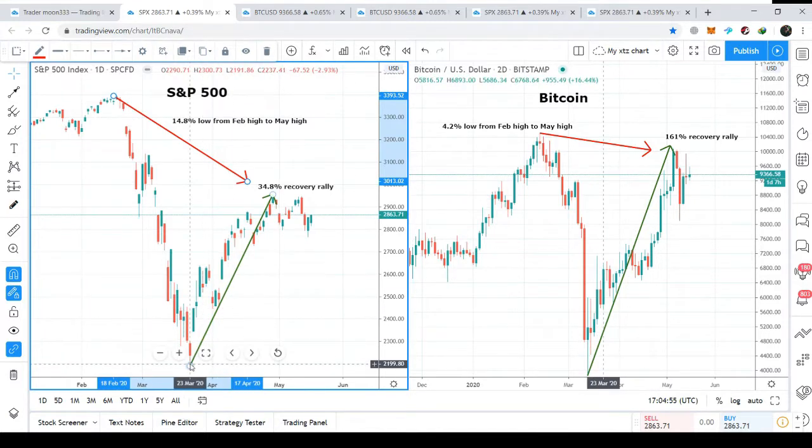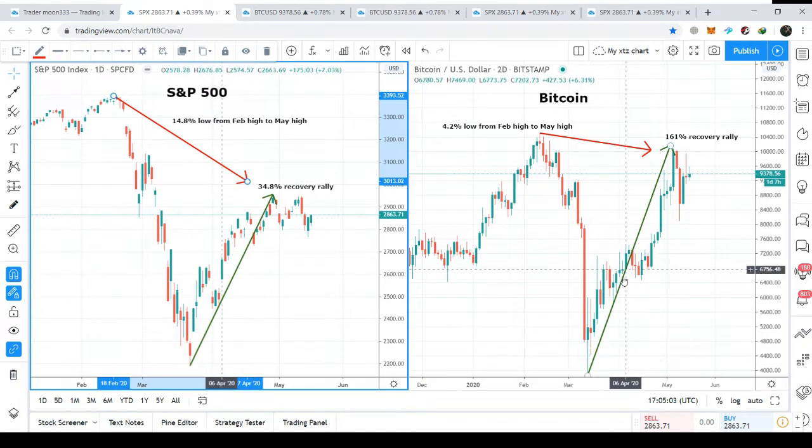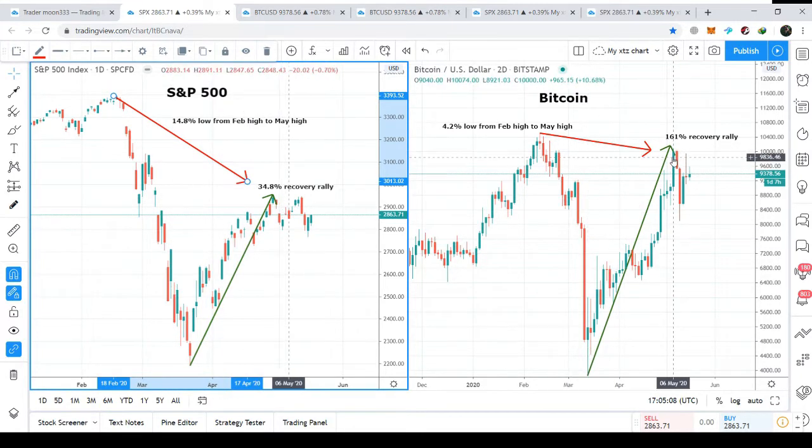Now from this low up to this high, the S&P 500 has recovered 34.8%, and the Bitcoin has recovered 161% from this low up to this high.